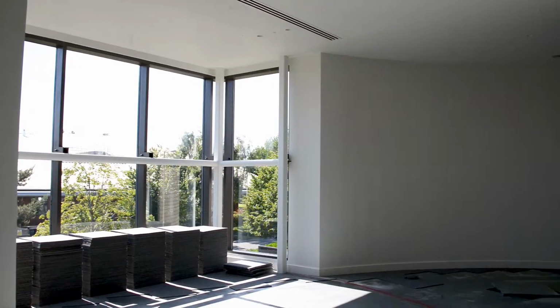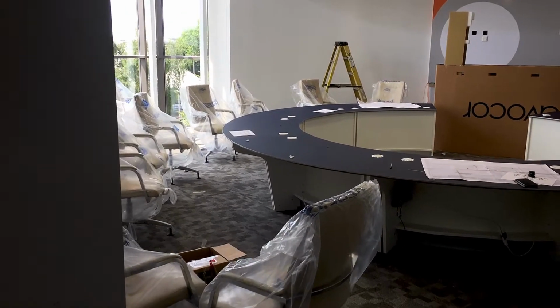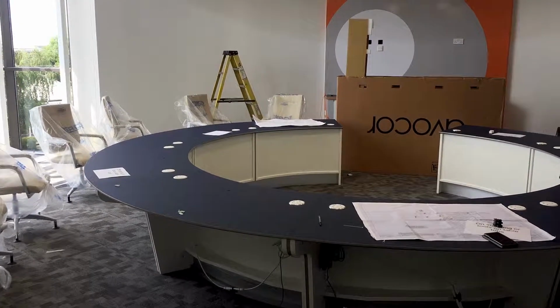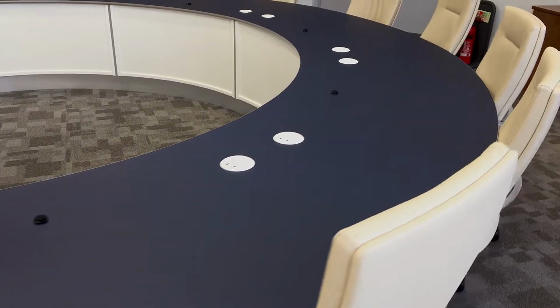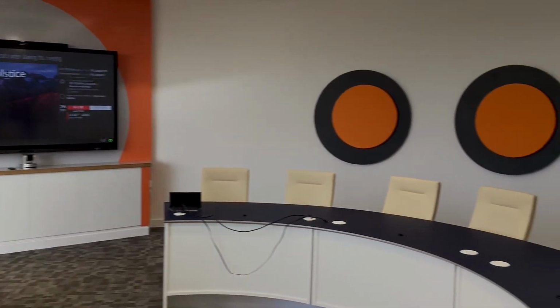They knew they had this circular space, which is a little bit quirky, so they wanted to work with it and therefore have this very circular table in here. It's almost a bit like you feel it's a bit of a United Nations kind of a table that we've put in here. You could imagine the heads of state sitting around having their meetings in here.